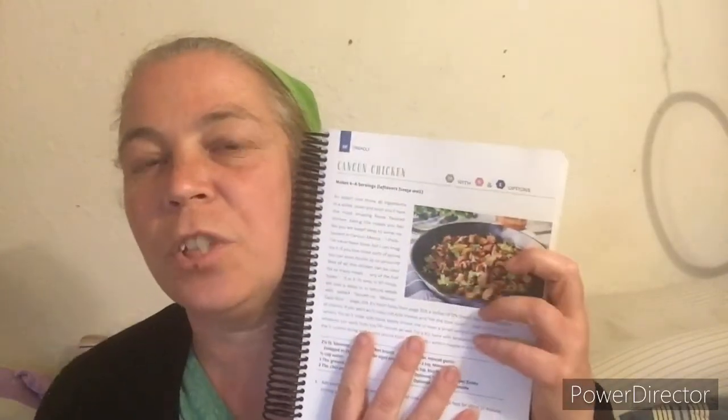Another one that I really love is the Cancun Chicken. And it's just because it's so versatile and you could put it in so many different things. It's like, oh, it's so delicious.